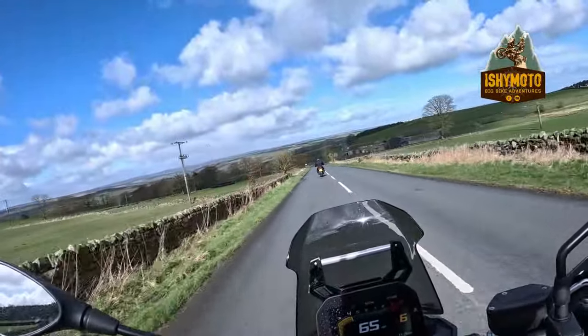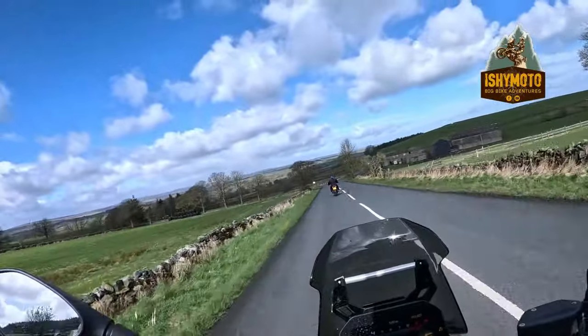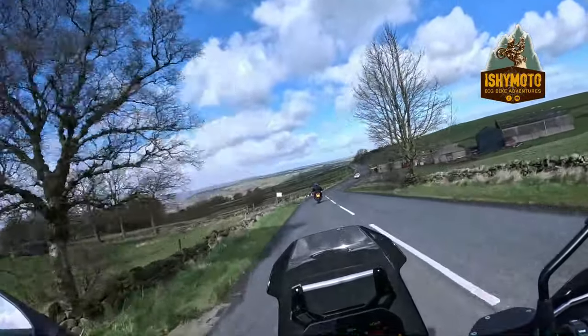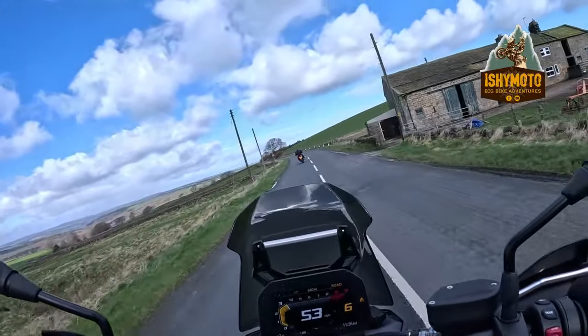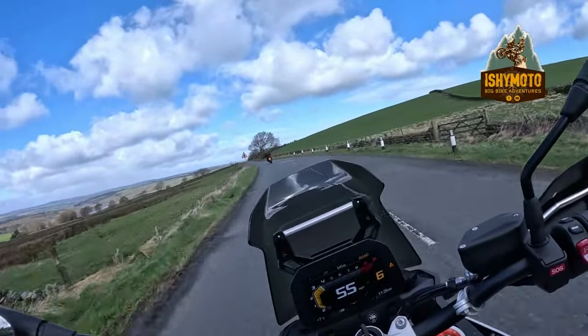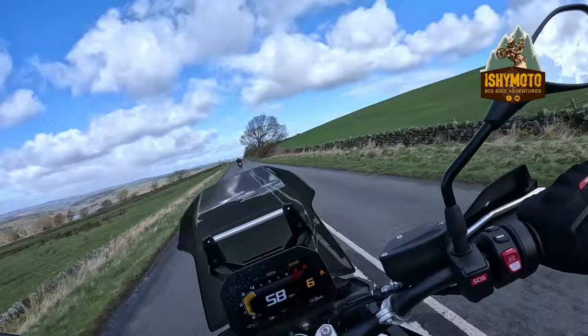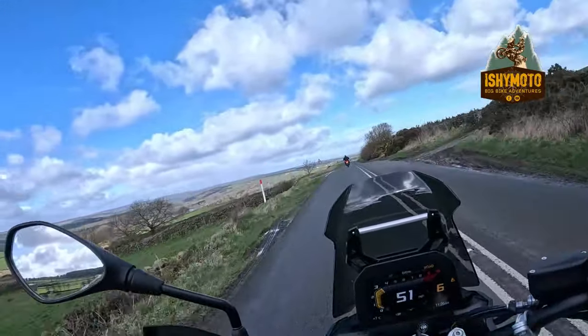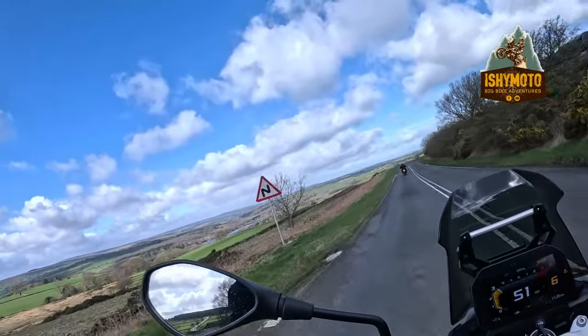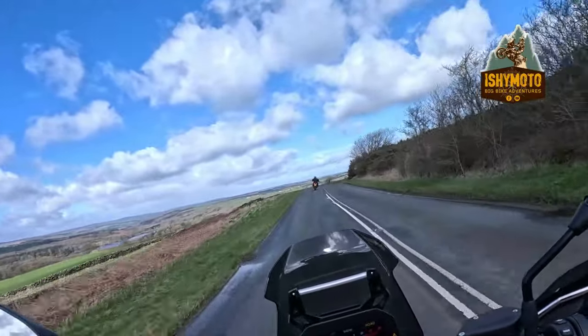Yeah, you do get a lot of buffeting in. It's a windy day anyway. Get around about 70 and there's a lot of buffeting in. You've only got a short screen on this one. That wind, you know about it when it's windy on this.